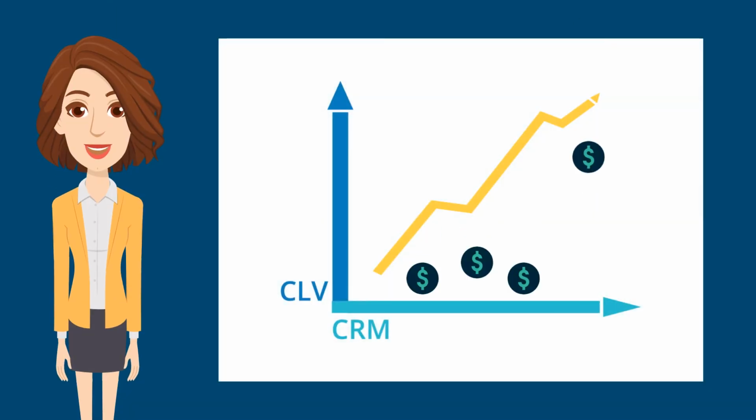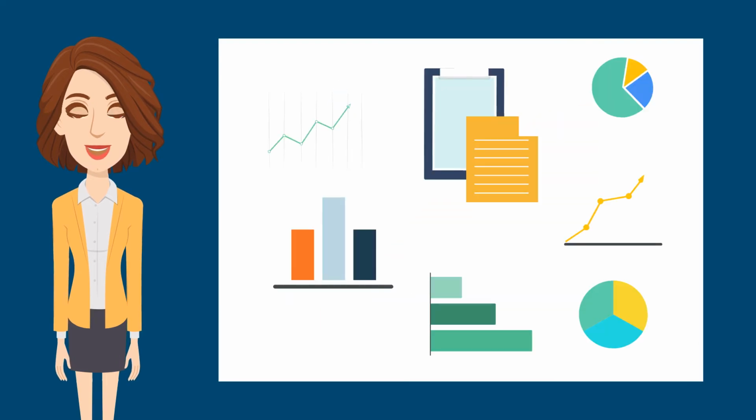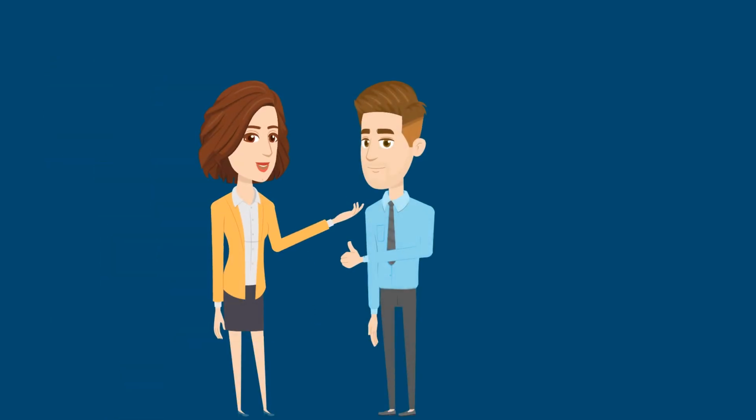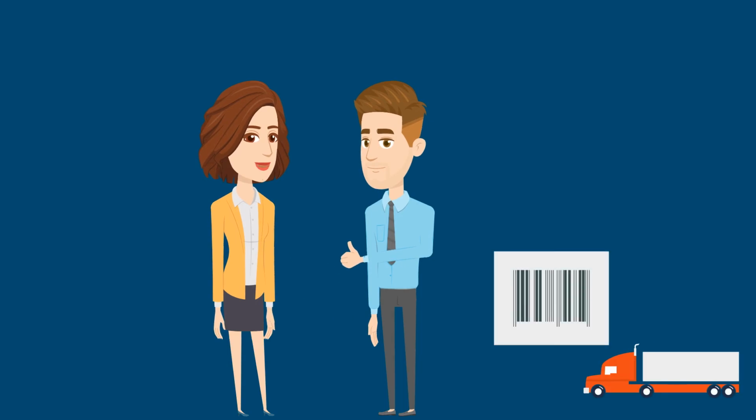CRM helps businesses maximize customer lifetime value, provide rapid access to dashboards and reports, and automate sales and services. These are just a few of many benefits that a great CRM can create for businesses.